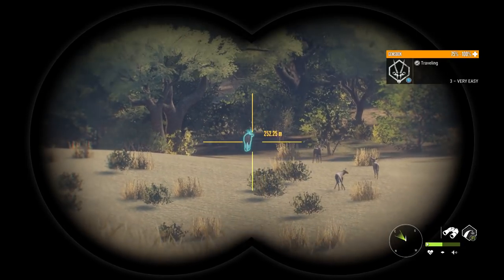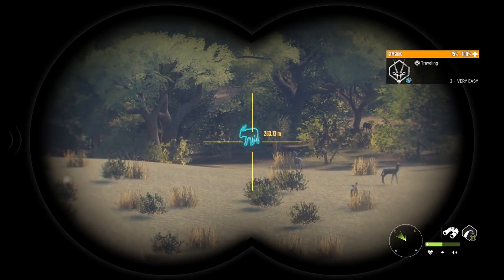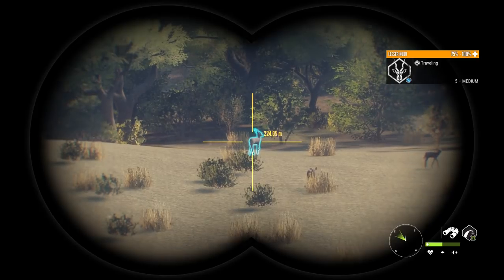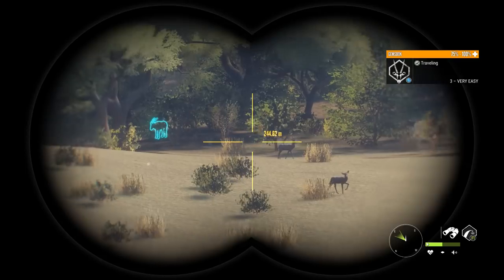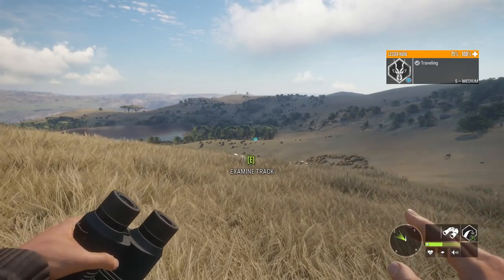Okay, that's interesting. That's a gold fur Gemsbok. Those are quite rare. And right next to it, boom. A level 5 medium lesser Kudu. I have quite a few of these. I have one lesser Kudu being level 5 that I messed up the shot on back in the days.